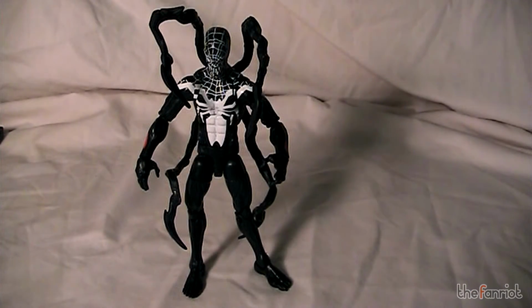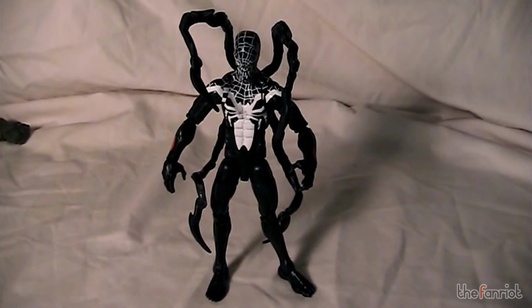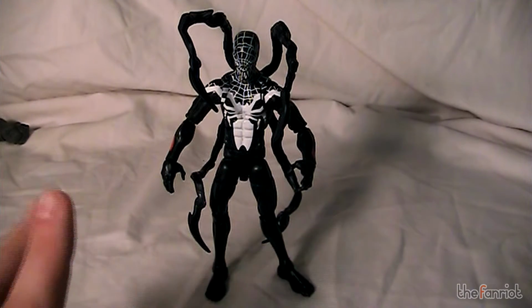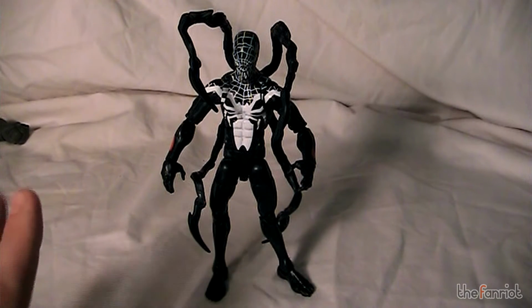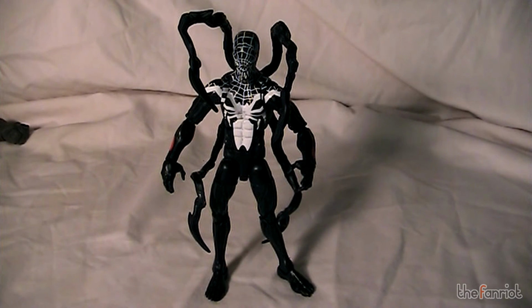Okay, so one thing that's really interesting with this figure is in indirect lighting, he does look solid black, but when you actually get him in some direct lighting and look close, the black actually has a kind of a blue tint to it, like a dark navy blue gray tint to it, so it's not straight black, which again is interesting and kind of weird.